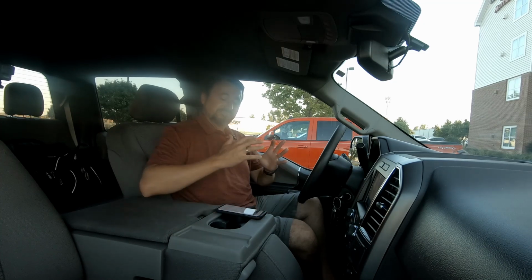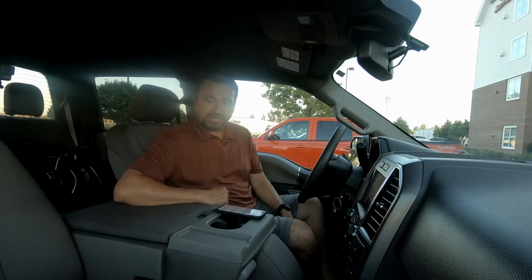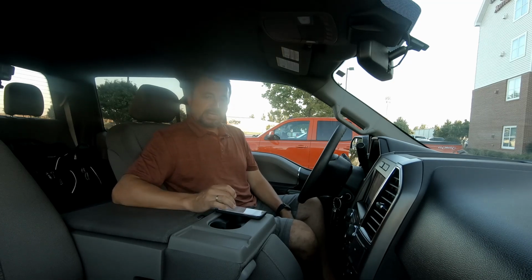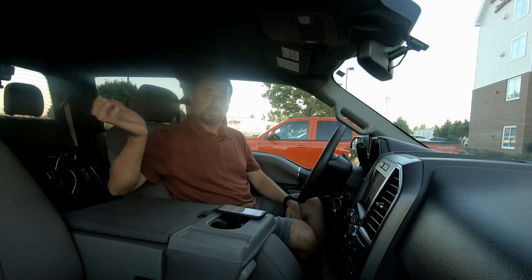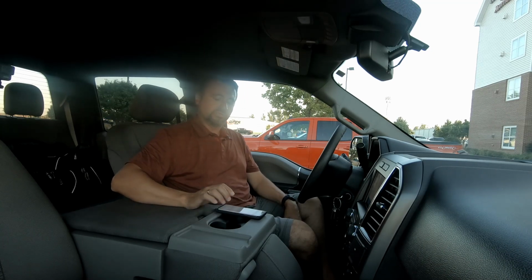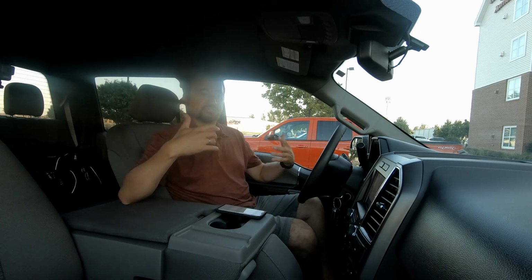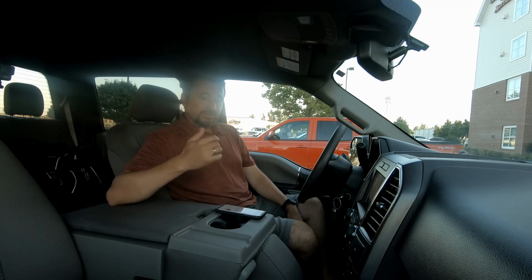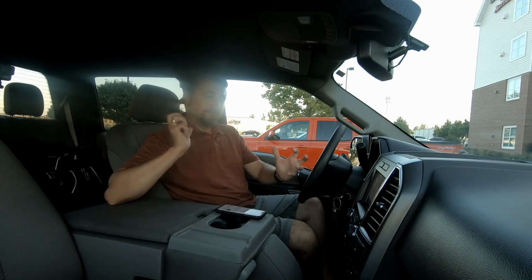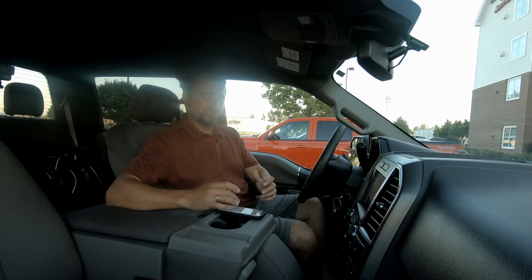Now as far as body styles, now you have the regular cab, super cab, and super crew cab. So the regular cab is just the 2 doors. The super cab, I guess it's the 2 doors and 2 half doors in the back, and the super crew cab is the one that we have here, which has the full size doors in the back. They have different bed sizes as well, so that would add to what you wanna get as far as that.